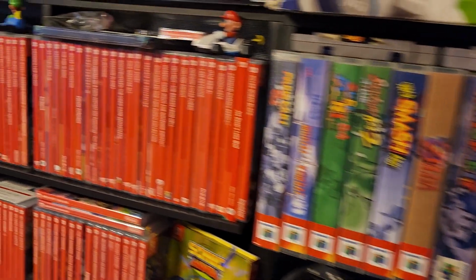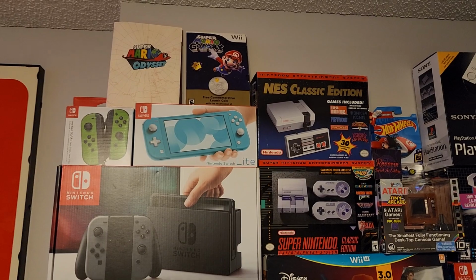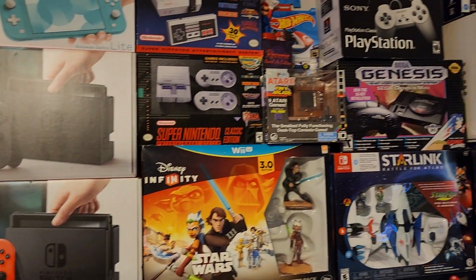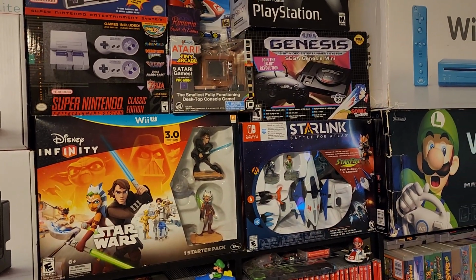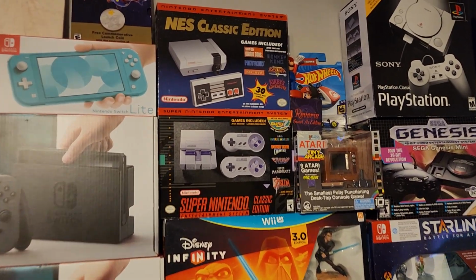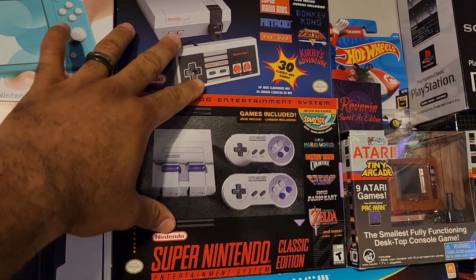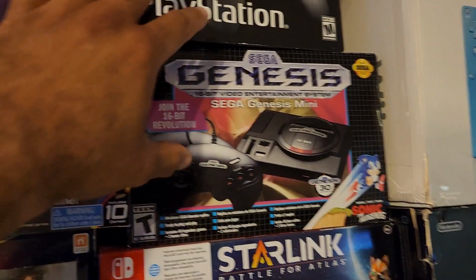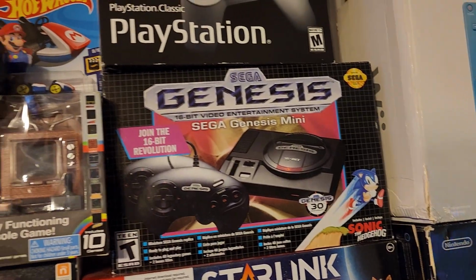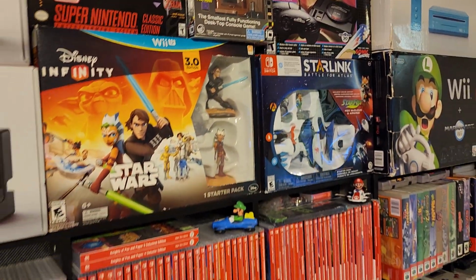A lot of people know I'm a huge Switch fan. If you see my Switch collection, not much has changed from that besides a couple here and there games. So if you want to go in depth with the Switch, check out that video. I'll link it below. Definitely have the mini consoles. So these two are in box, modded and ready to go, as well as the Sega Genesis Mini and the PlayStation Classic. All of them are modded and everything's in there ready to go whenever I want to play them on an HD console.